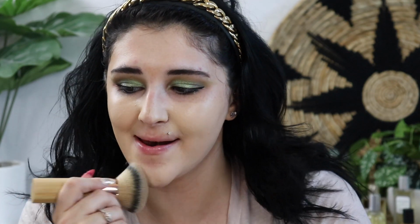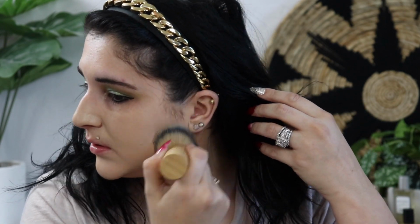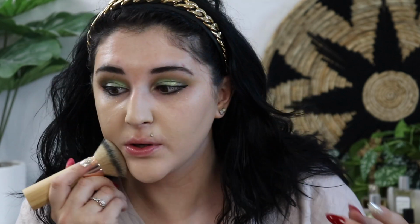Okay. Oh. Love. Love. I love it. What? The coverage. The coverage. I mean, do you see the difference? I think this is a pretty okay shade match too. I don't know how it looks on camera, but in person, in my mirror, it looks like a pretty decent match. Which is awesome because it was a total shot in the dark.